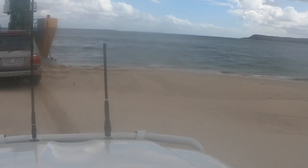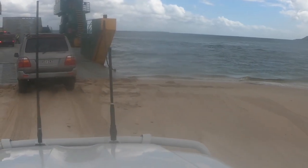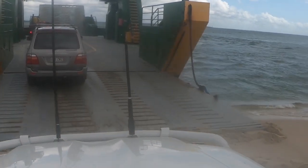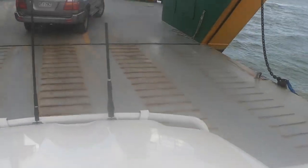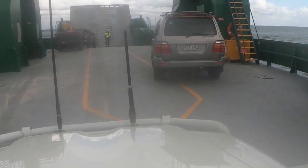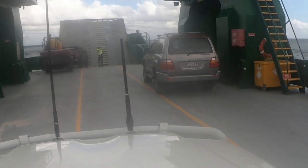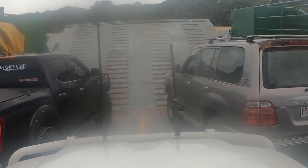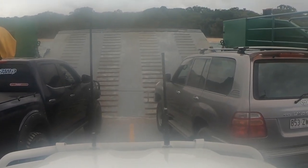Well, I had joined the Fraser Island 4-wheel drive Facebook page and had asked plenty of questions about driving on the island for the first time. And I tell you, the people there were really helpful, giving us advice about tyre pressures, tide times, which they said was one of the most important things. I could see why. And just general sand driving advice. Very helpful.